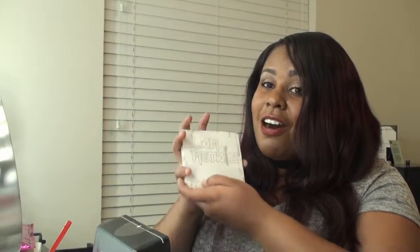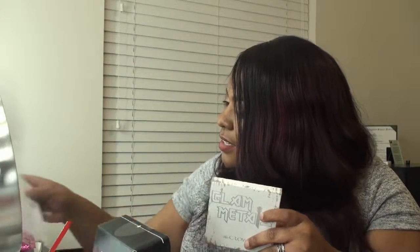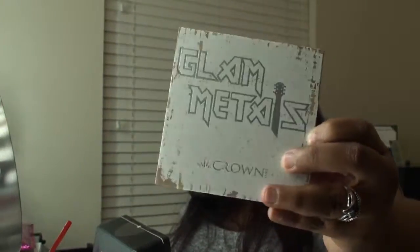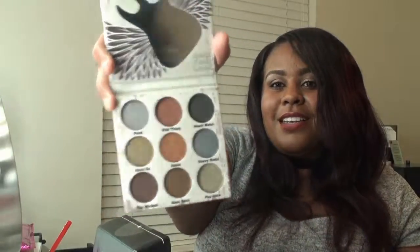So the next thing I see in here, oh my gosh, a full palette. Full palette by Crown Pro's Glam Metal Palette. Does my camera see? There it is. And look at that. It's so pretty. In the back, it's like, oh, so shiny. So let's pull this out. Let's see. Are y'all ready? Oh, it is pretty. Very pretty.